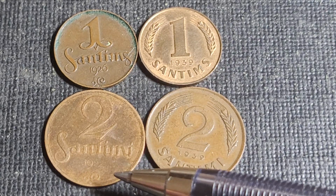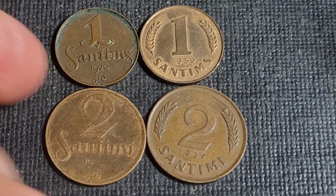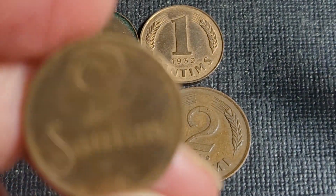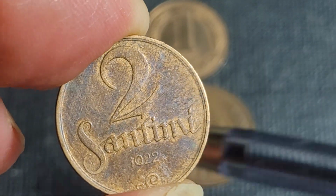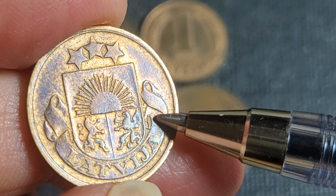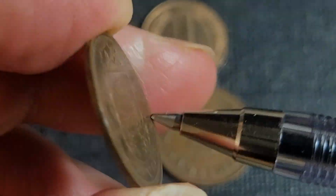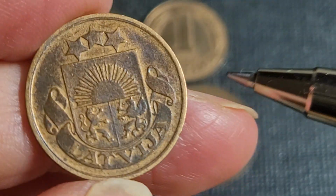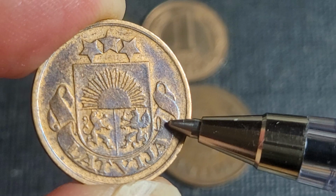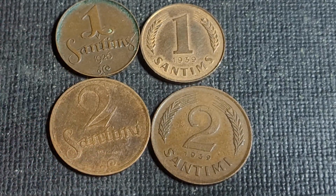Okay, then we have the 2 centimes. And the actual specifications are more like Soviet coins. Okay, 2 centimes, 1922. I would say this has probably been cleaned in the past, just based on the way it looks. And you only know that from experience. All of these have the coat of arms of Latvia on the back, so you can look up Wikipedia about the actual coat of arms.